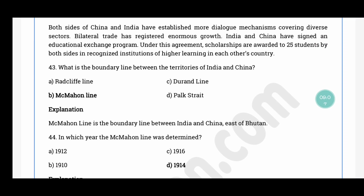Question number 43. What is the boundary line between the territories of India and China? The correct answer is option B, McMahon line. McMahon line is the boundary line between India and China, east of Bhutan.